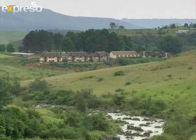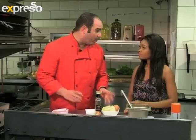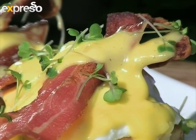Take a look. Espressos in the KwaZulu-Natal Midlands. The Granny Mouse Country House's chef invented a special breakfast dish in our honor. Here's the recipe. Today we'll be learning how to make a really quick and easy breakfast with Chef Evan Kuzner, who'll be showing us how to make candied bacon, truffle hollandaise and vanilla crumpets. Sounds amazing. Evan, what do we have here?